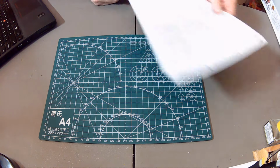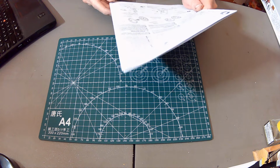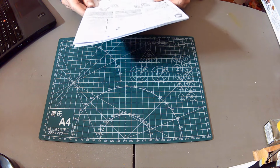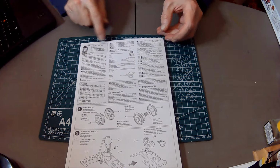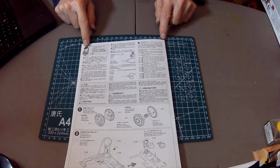And just like the staples on the plastic bags, they don't seem to be in a hurry to change that. So, you have to live with it. Okay, so we get the usual read before assembly. We got a tanker here. This rough looking fella here.